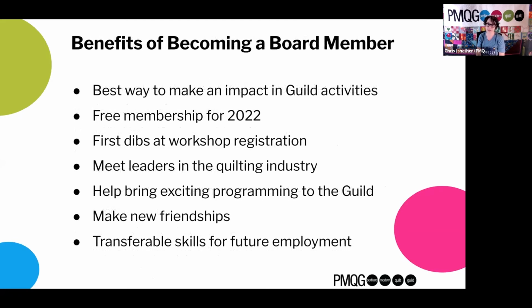So there's a few benefits to becoming a board member, and it's really the best way to make a positive impact on guild activities. So if there's something that you don't necessarily like about the guild, it's a great way to get in and make a positive change there. Or if you love PMQG and you want to see us continue to operate in the same way, join the board and you will make an impact that way as well. We're going back to having free membership for board members in 2022. This is something that we've done in the past that kind of went away, and we are bringing this back. So this will be as a thank you, not have to pay your membership dues.